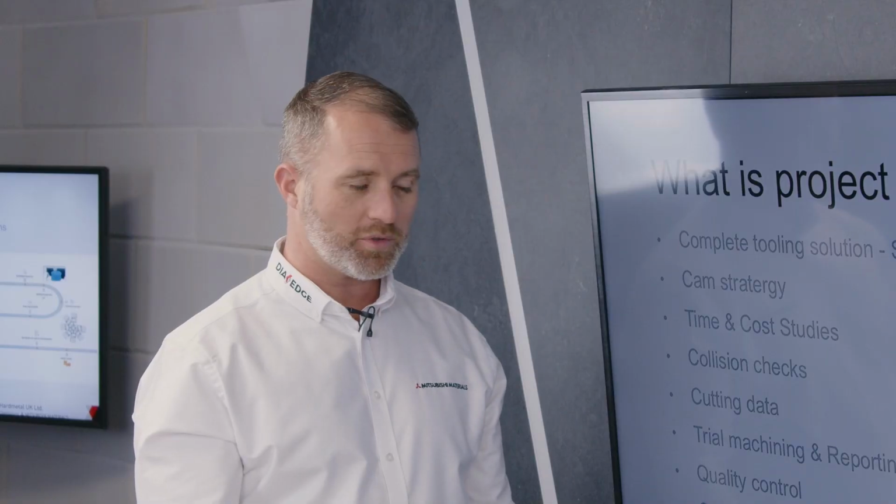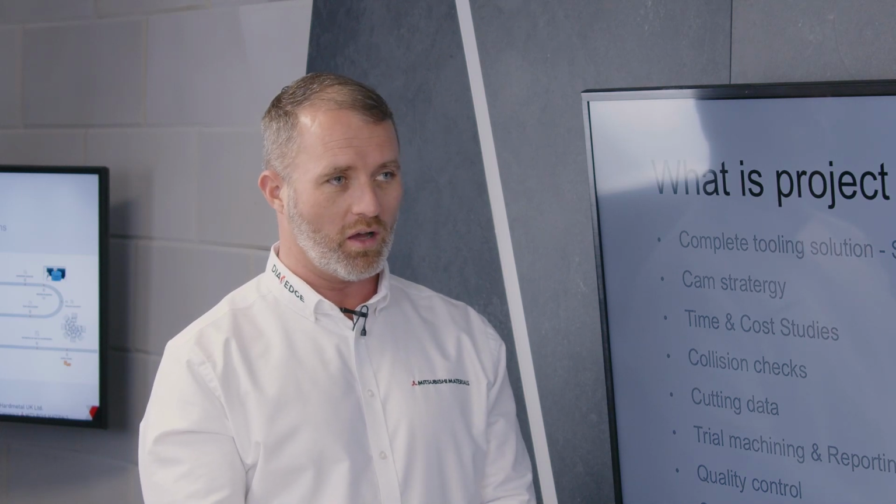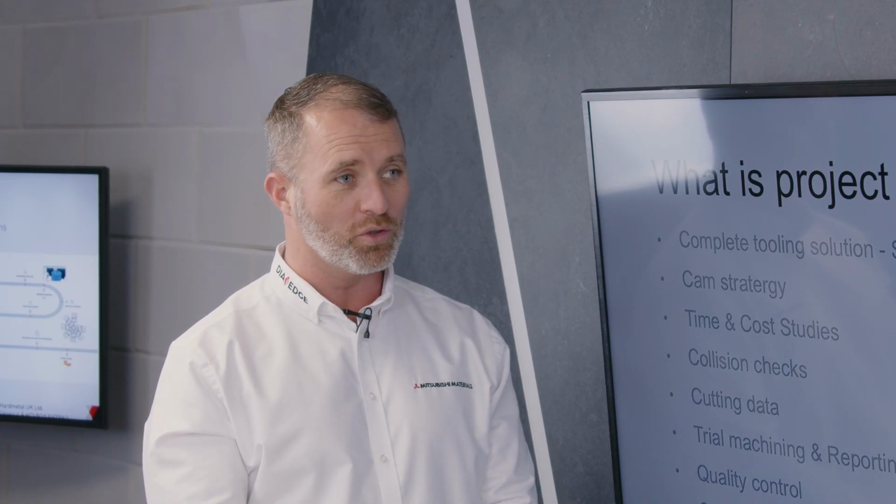It sounds like quite a big process to go through. Is there kind of a minimum size of project for your customers that you generally say, well, I'm sorry, that's a bit too small, we can't do that? No, absolutely not. We will look at all projects that come into us on the feasibility of what it is. I've done many projects where it's just been one tool.